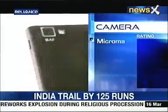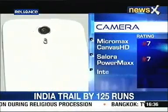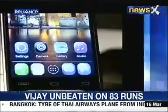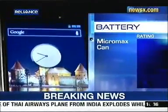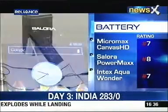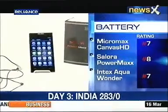And coming to the camera, well, all three perform the same. Sunlight photography, best photography. And last but not the least, the battery. And Salora wins here with 8 points, followed by POWERMaxx and Intex with 7 each.